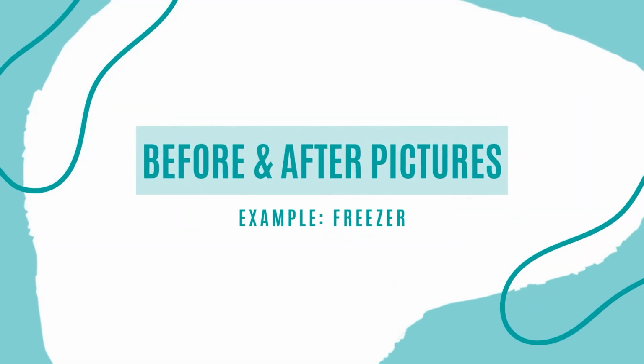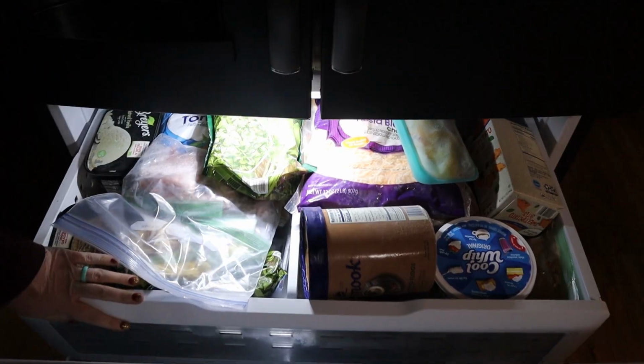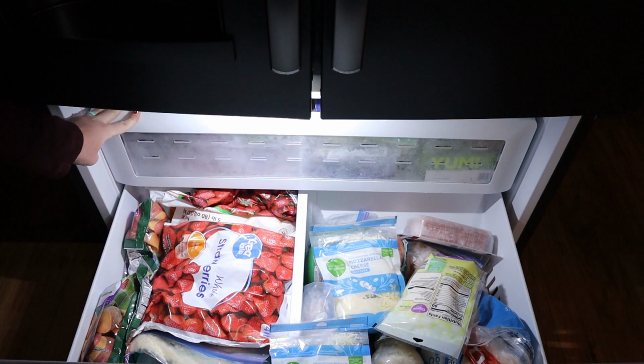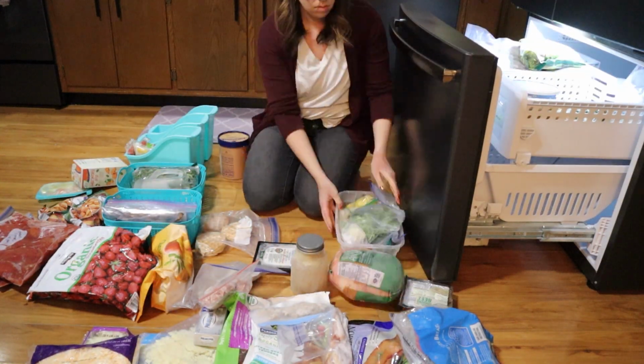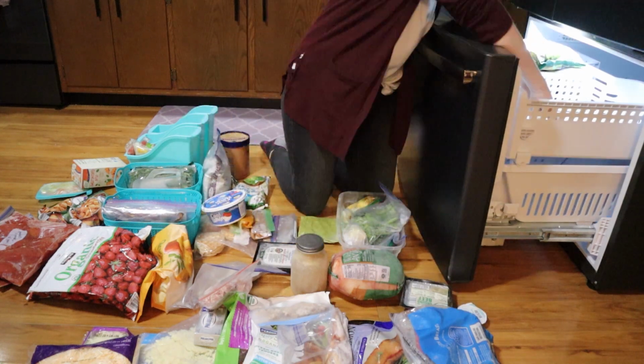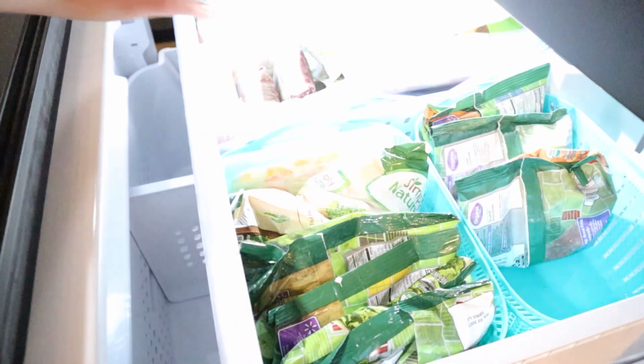Take before and after pictures, even if it's just for you. Seeing where you started from and where you ended up is going to be a huge motivator for you to keep going and keep decluttering, because you're going to want the rest of your house to look more like the after picture. So take before pictures and make sure you take a picture after, so that way you can compare them and see what an amazing job you did.